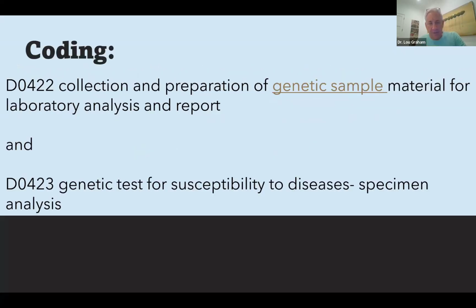Coding. These are the codes. D0422 is a collection and preparation of a genetic sample. And it's a genetic sample that's being sent out for a laboratory analysis. So this does go out, as Stephen said, for a laboratory analysis. Another code, D0423, is the genetic test for susceptibility to disease, specimen analysis. So these are 2 codes that you can use. Does it mean insurance is going to pay? No. AI Genetics will be working with insurance companies, but insurance companies have got to figure out, if they're paying for blood tests, why wouldn't they ultimately want to think about more prevention and do genetic testing?